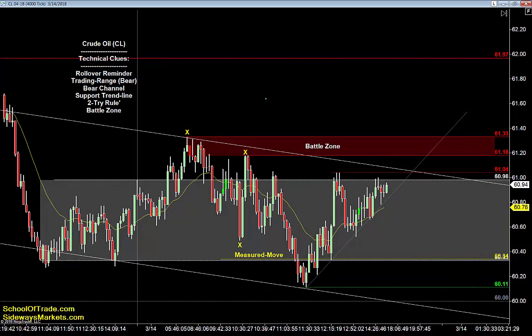Last but not least, how do we turn into a bull market? What would it take here? It would take three things. First, a strong move higher. Second, a pullback to the moving average.